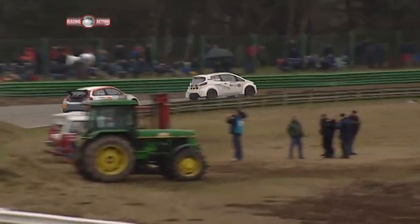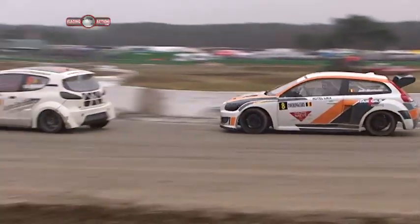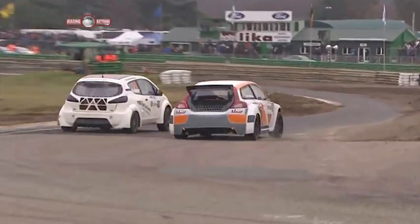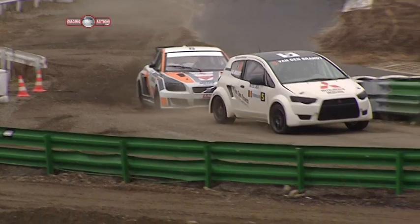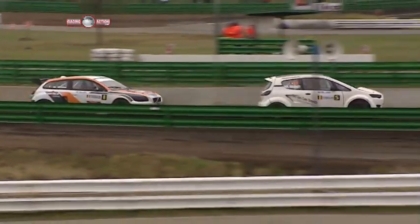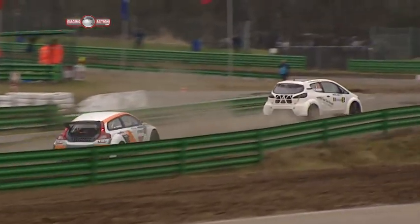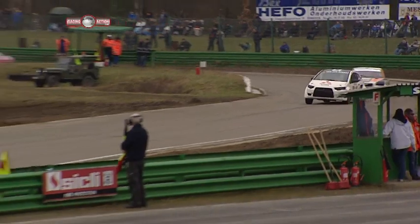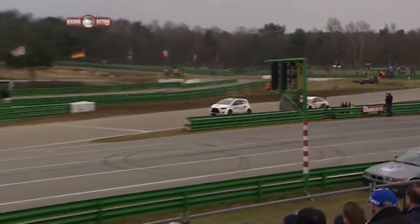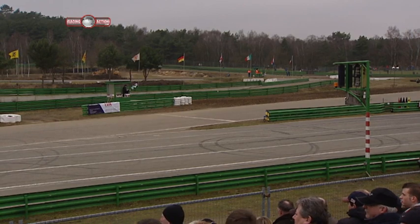Let's see if the Volvo driver can use maybe a small mistake by Van den Brandt. Not for the moment though. Is he going for the joker lap? And Van den Brandt is going for the joker lap as well. Nice tactics there for Van den Brandt. He saw that Sterckens was probably going for the joker lap and decided to go in as well. That way he can keep on blocking Sterckens. That's a good tactic, and he wins the heat. Van den Brandt from Sterckens, and Kasse finishes in third.